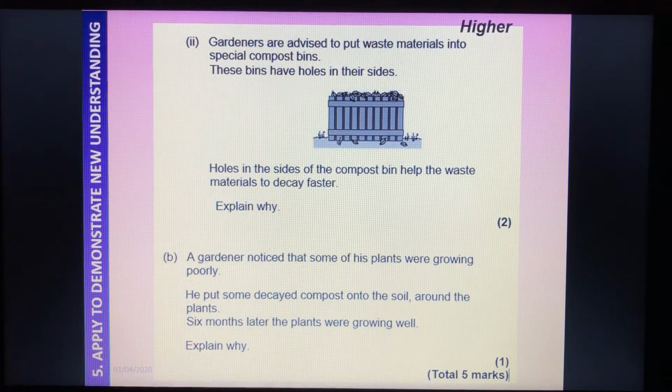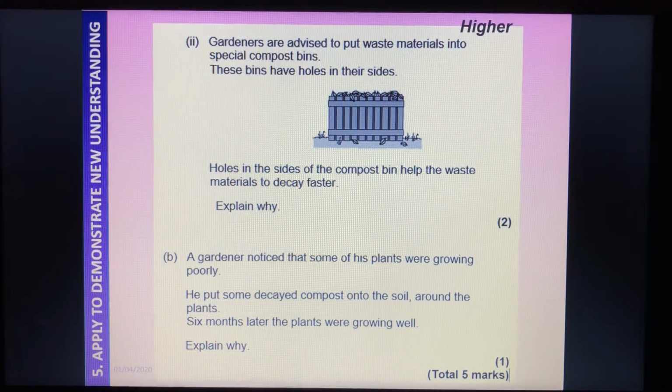Gardeners are advised to put waste materials into special compost bins. These bins have holes in their sides. Holes in the sides of the compost bin help the waste materials to decay faster. Explain why. Again, we're writing this answer down. Quick 2 marker.